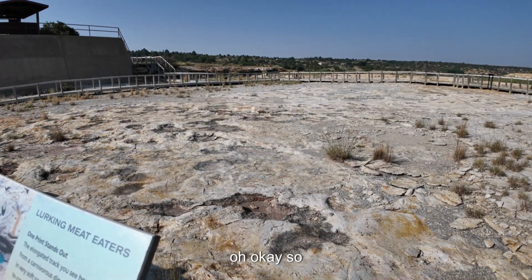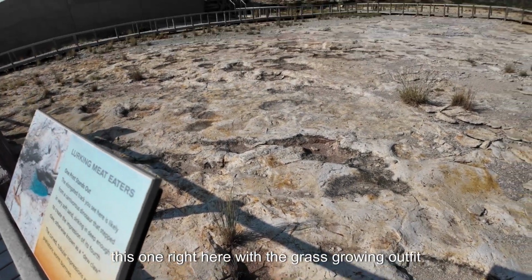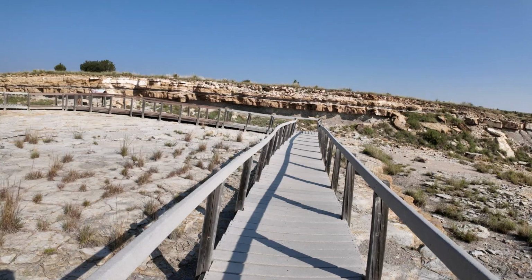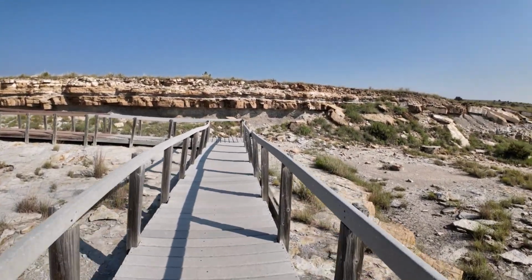Oh, okay, so this one right here with the grass-growing outfit is a carnivorous dinosaur, including its dew claw. Okay, I guess we're gonna just keep going along here.